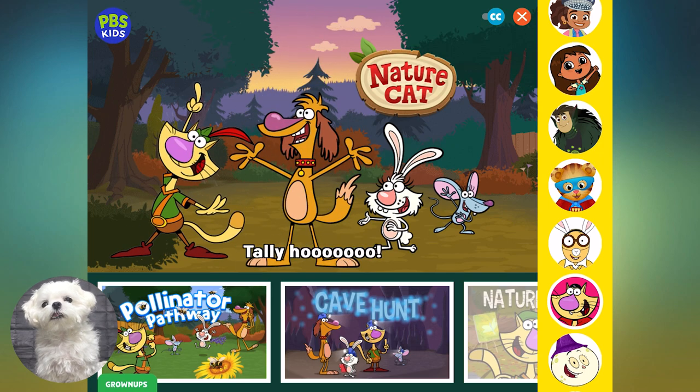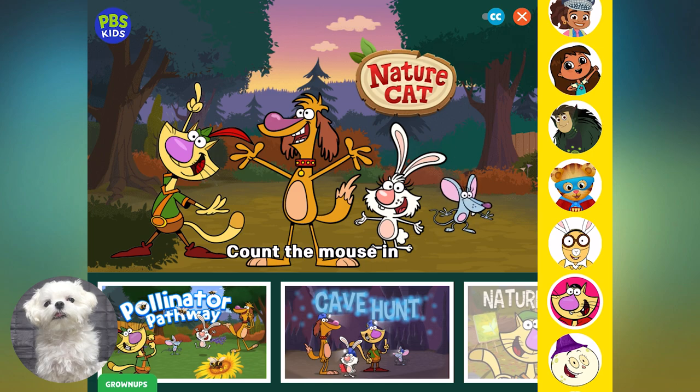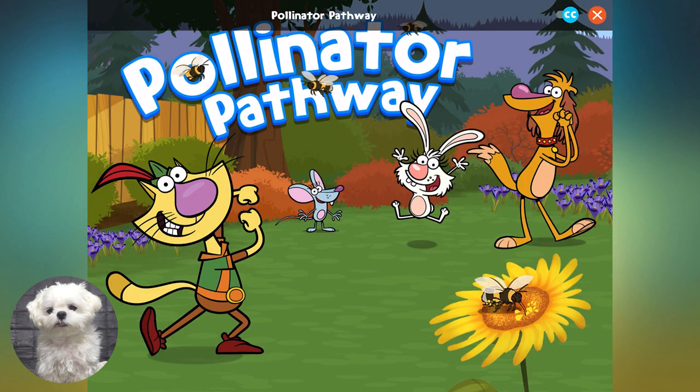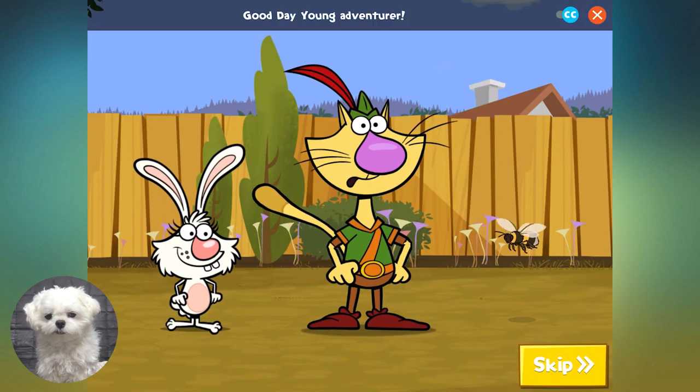Tally-ho! So sweet! Count the mouse in. Pollinator Pathway! Good day, young adventurer!